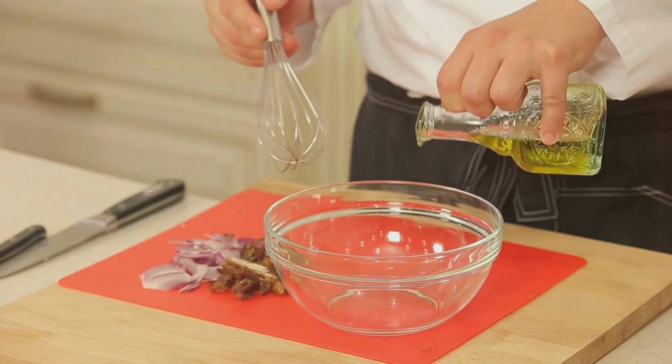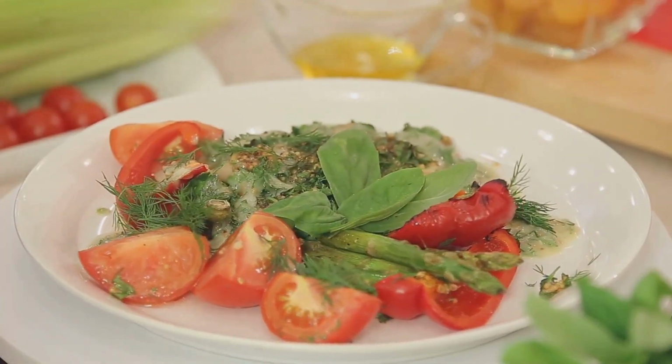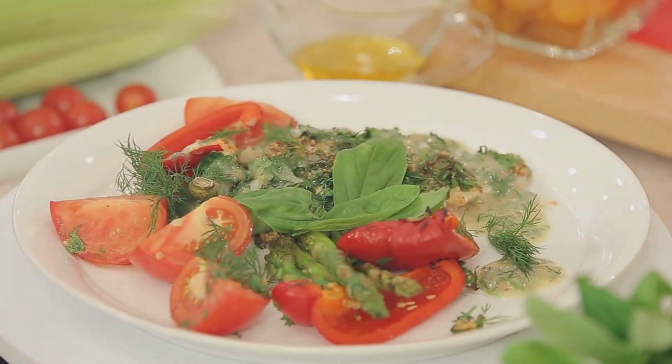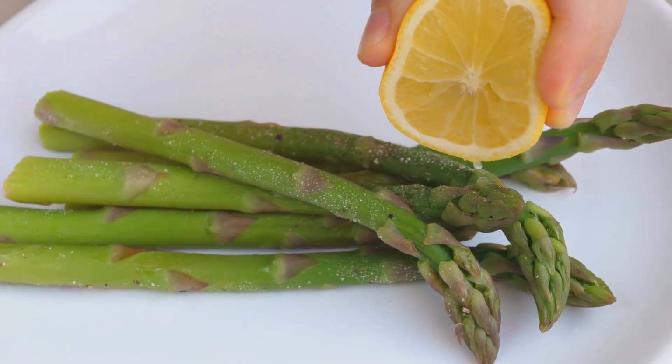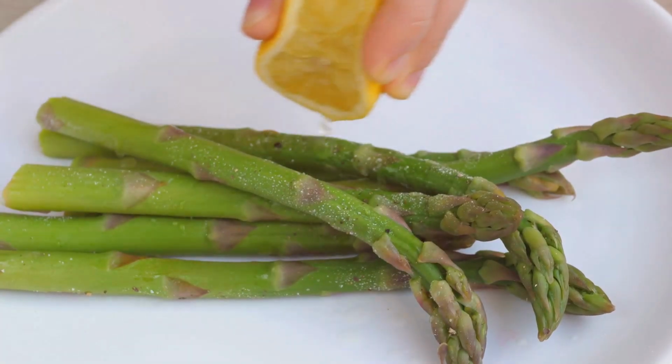Now for the star of the show, the dressing. A simple vinaigrette made with extra virgin olive oil, lemon juice, Dijon mustard, and a touch of honey is all it takes to bring the salad together. The bright acidity of the lemon juice perfectly complements the earthy flavors of the asparagus and quinoa.